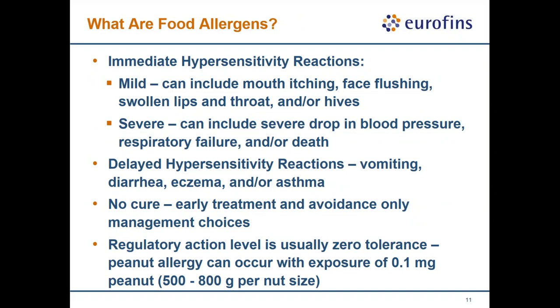So what are the symptoms that affected consumers might be presented with? Well, many people can have a mild condition. These can include things like mouth itching, face flushing, swollen lips and throat, and or hives. In severe cases, you can get a severe drop in blood pressure, respiratory distress, leading to fatal outcomes. There are some potential other secondary effects, such as delayed hypersensitivity, that include common food poisoning symptoms like vomiting, diarrhea. You can also get skin conditions like eczema and or additional respiratory conditions like asthma.